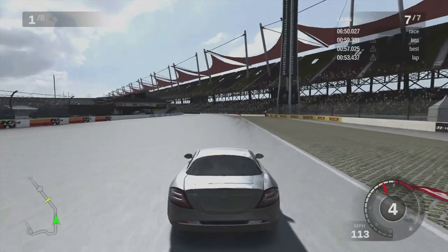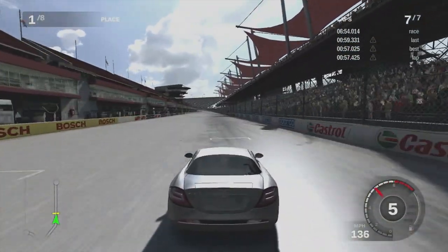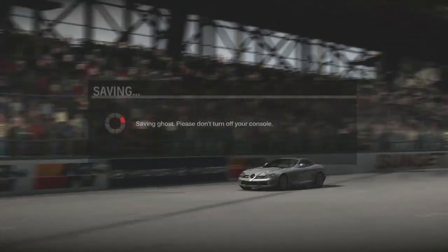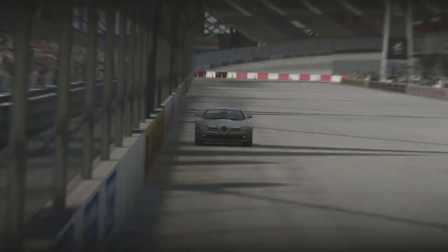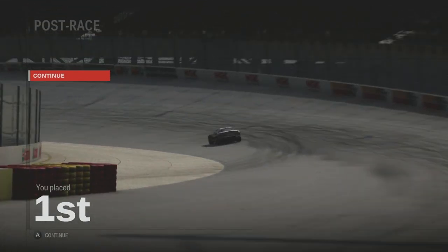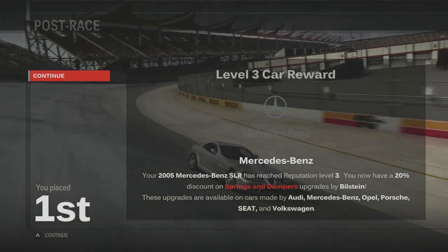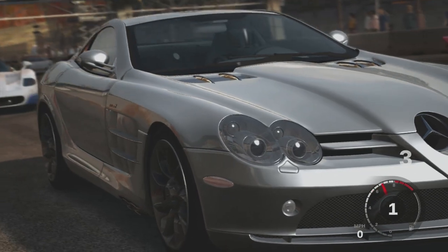I think if we had one or two more laps, we actually could have lapped to last place. But there we go. Pretty good. Good result there so far. First place. 12,000 credits. I'll take it. And we now got a 20% discount on springs and dampers. Here we go. Sunset Peninsula.